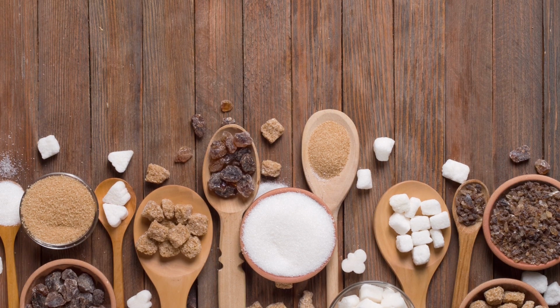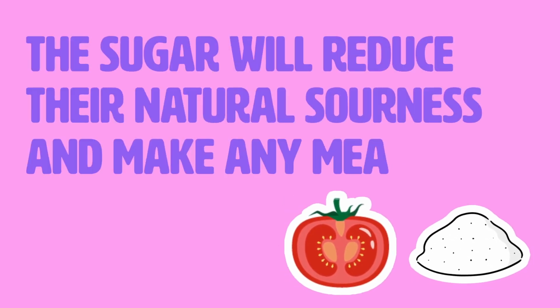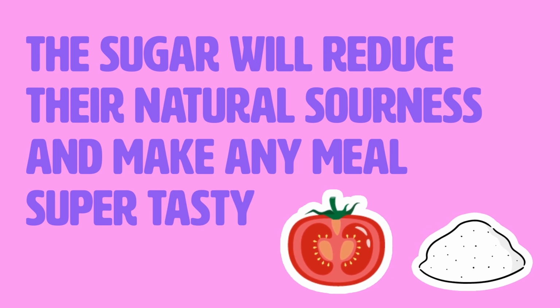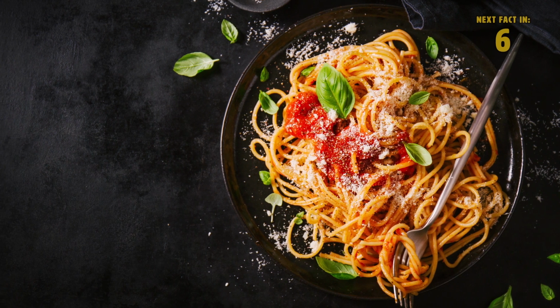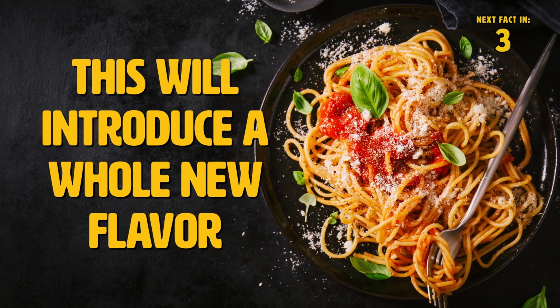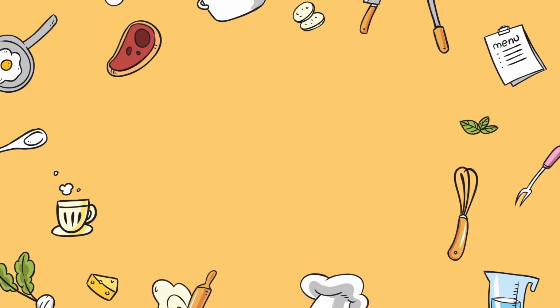Number 6. Sugar as a seasoning. Sugar isn't only used to sweeten your food, it also works as a good seasoning. Add a bit of sugar to a dish with pickled or fresh tomatoes or a tomato paste. The sugar will reduce the natural sourness and make any meal super tasty. You can also add sugar to the sauce of classic spaghetti dishes. This will introduce a whole new flavor and completely change your spaghetti eating experience.